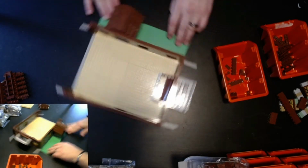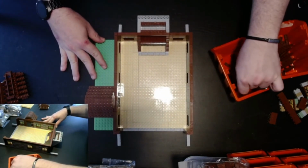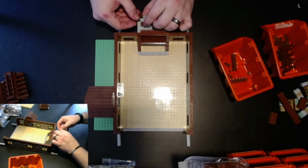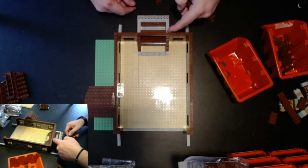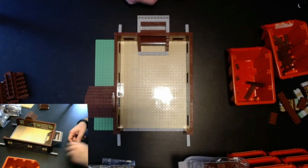Yeah. So now that bit's in, swing that around. Need to then put a bit of strength. Really could do with putting a bit more strength into this structure. Right, I know what we'll do.